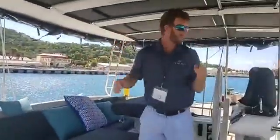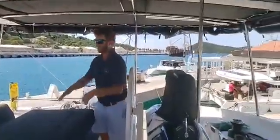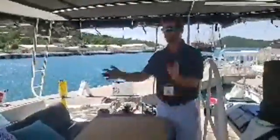Additionally, just more versatility. Under these cushions, which serve as the helm station as well as daybed, they also double as tables. So we can set up mom and dad having a nice dinner up here if their kids want to have a kids table down below, or afternoon cocktails for everyone to sit and enjoy the breeze and the view.